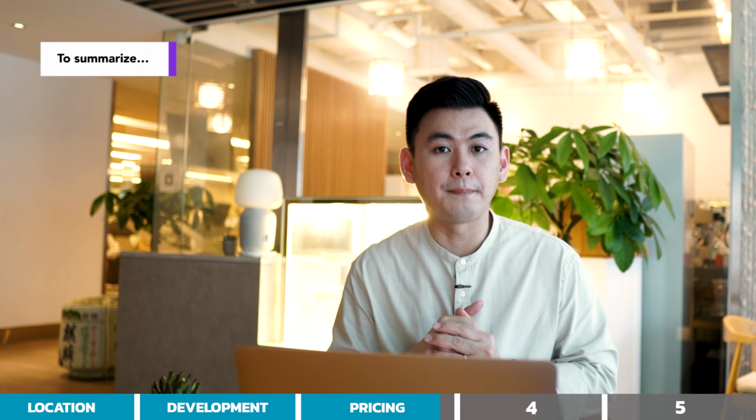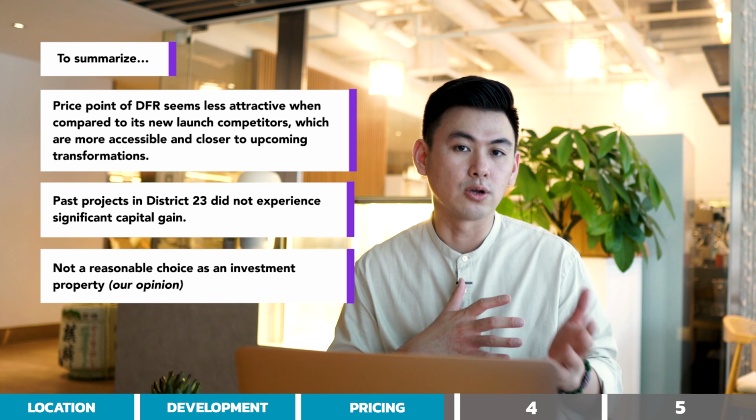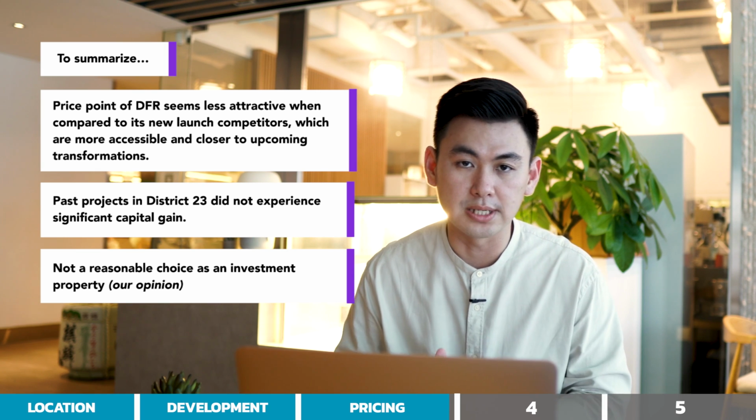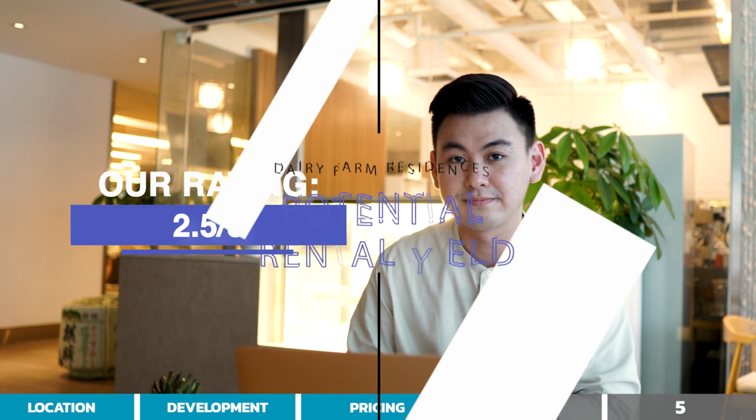So in conclusion, if you're buying purely for own stay and you find the price justifiable, then go for it. But if you're buying it for investment purposes, then I would urge you to reconsider your decision to buy Dairy Farm Residences. So the overall score for this would be 2.5 over 5.